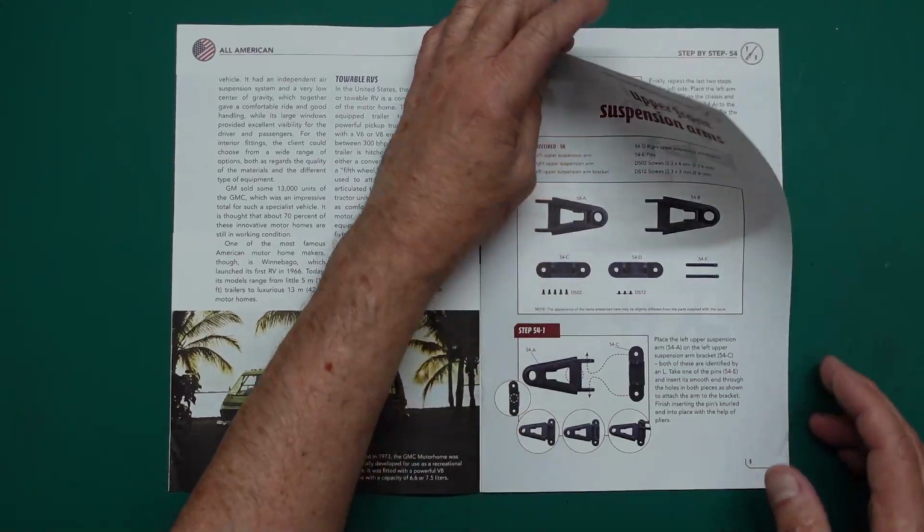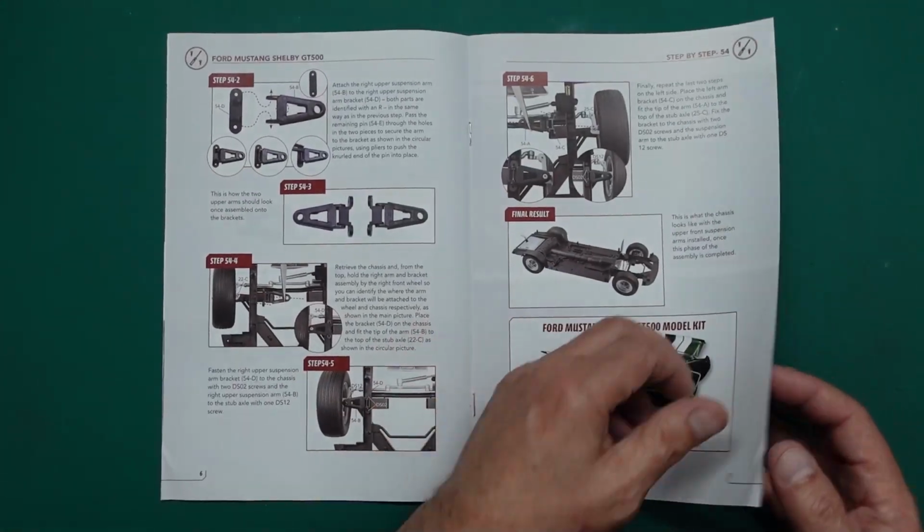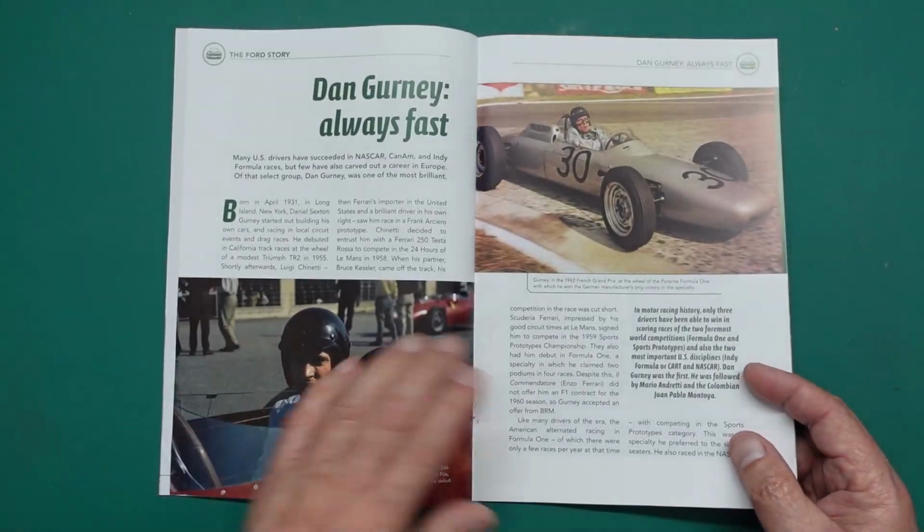So here's the parts we're getting in 54. So we've got the suspension parts there, all looking nice. We've got some tapping to do by the look of it.